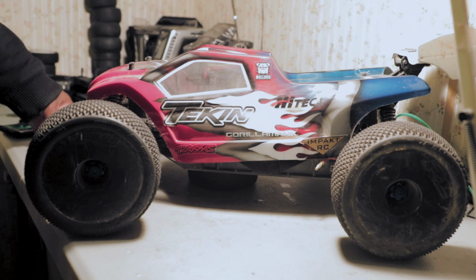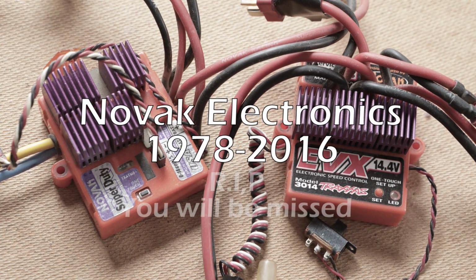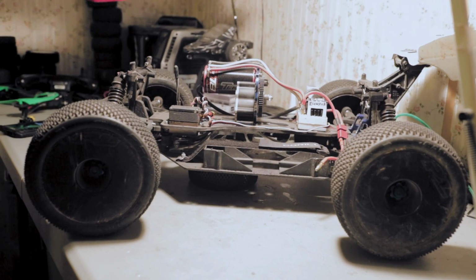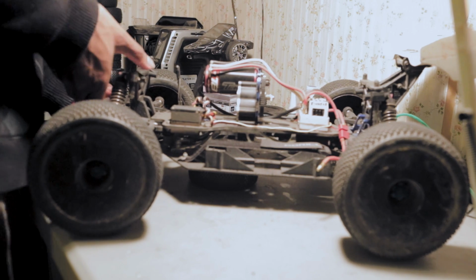With the EVX speed control from Novak, which is no longer around. Rest in peace, Novak. And the twin Titan motors, but it does not have that in here now. You can see the chassis is totally different. I guess technically it's not an Emax anymore because I changed the chassis.